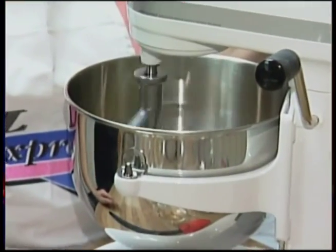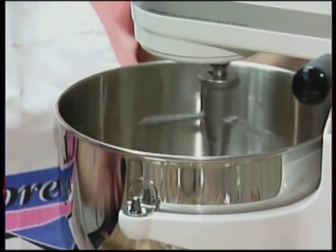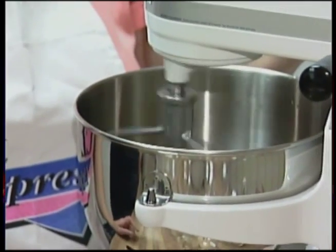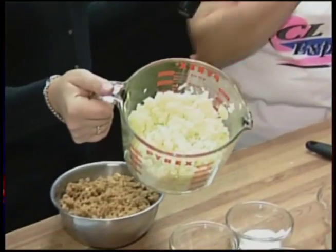Okay. And these are the apples? Okay, here's chopped apples. Put those in last. Put those in last, okay. And now you chop them finely? Mm-hmm. And why is that? Just to even out the texture.